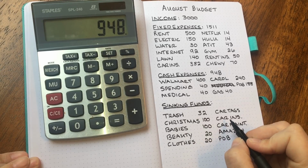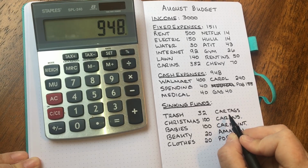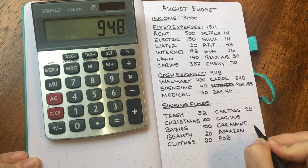Same for clothes. The budget is $5 per week, so $20 for the month. Then we have car tags, and this is also going to be $5 a week, so $20 this month.